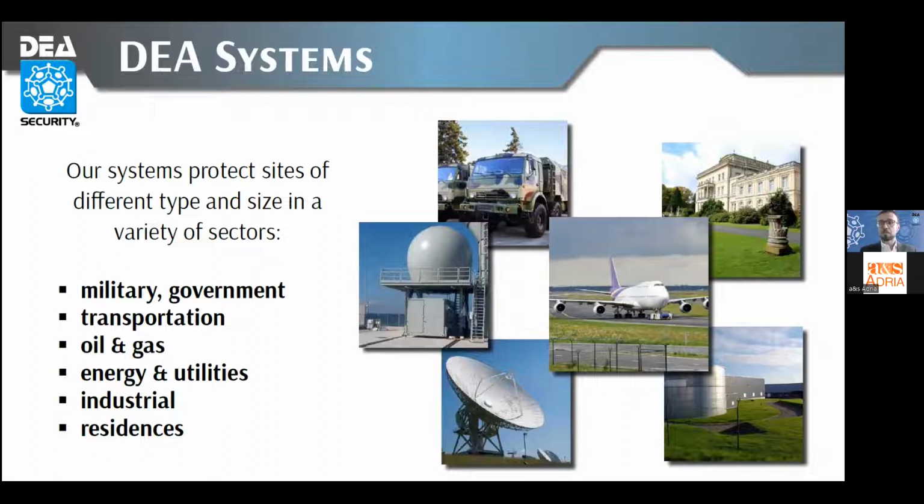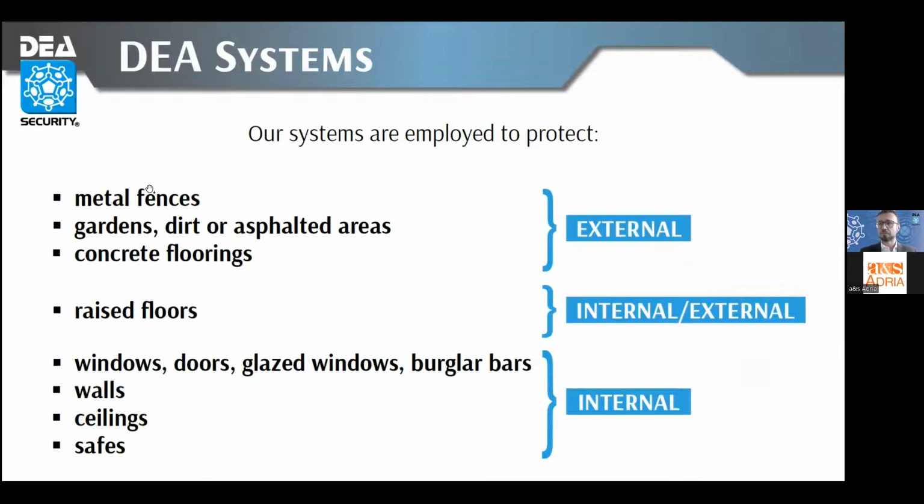We are practically in any kind of system and environment that needs to be protected. So in military and government sites, as well as transportation, oil and gas, energy and utilities, industrial, and the residential market of any level, from small residential developments up to important VIP areas. We are very well known in the VIP sector all over the world.